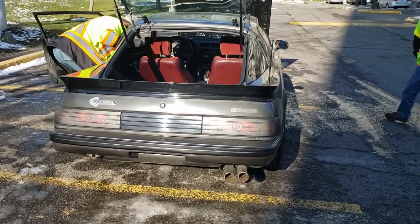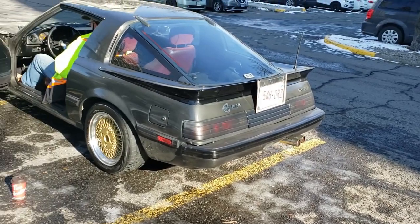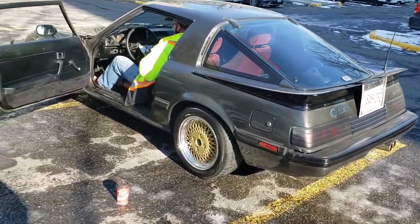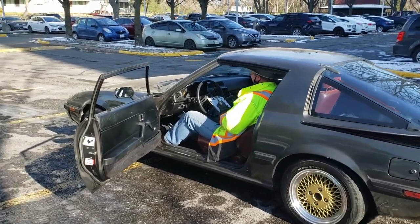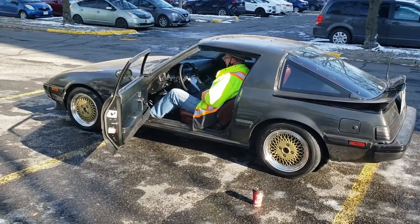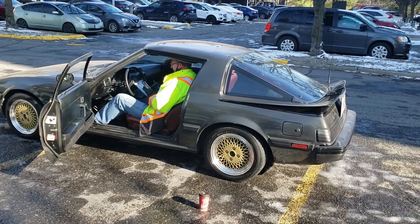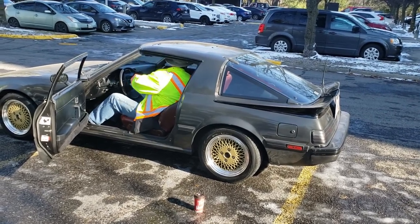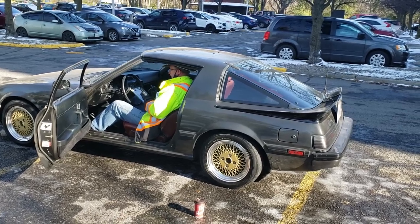Just warming up and just showing them the choke and stuff. That's it. Can't believe it. I cannot believe it. So I've told them about the choke. Hopefully when they store this at their place to be picked up, they pull the choke, because it might not start otherwise.